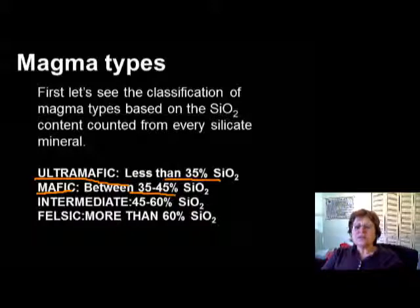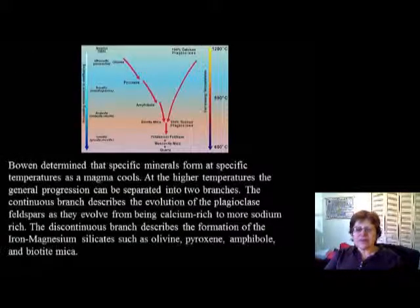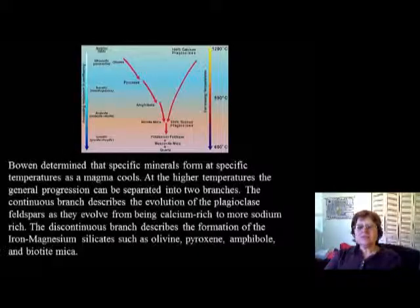And the next group is the intermediate, and that is between 45 to 60% SiO2. And then the felsic. The felsic is more than 60% SiO2. So if I go back to this figure now here, or the one I just drew, which disappeared. So this one, if you have an igneous rock with only olivine and pyroxene, we call it ultramafic. I put it right here. Okay, so ultramafic.